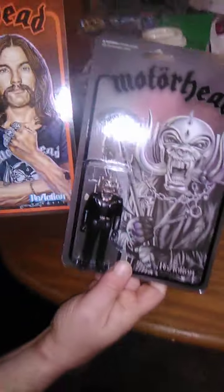What do they look like? And what are they called? Super 7. They're called ReAction Super 7 dolls. And they make all kinds of metal dolls. Like we said, they make Eddie, Judas Priest, Anthrax, King Diamond. They got Misfits. They got The Fiend. What else? They got so many of them. They got a bunch. And they're only $20 a piece.